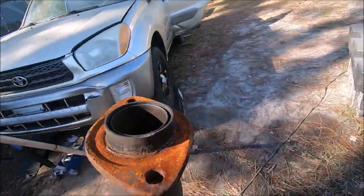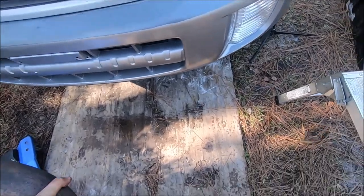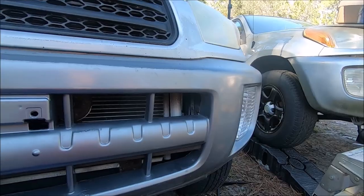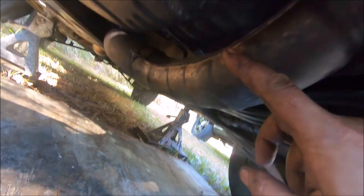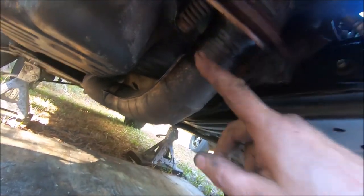This. I need to find some bolts to secure that since I had to cut them off, but time to put that on. All right, lower exhaust pipe is in. Well, I mean, they're all lower exhaust pipes, you know what I mean. Exhaust pipe is in.